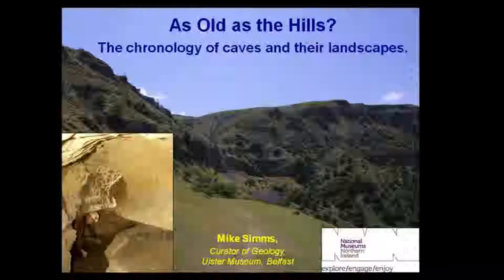Right, so caves and hills, you might tend to think, well, what does it matter how old the hills are? Well, they can actually tell us quite a lot about cave development. And if you're a cave digger, which I have been in the past, they can help you figure out where's the best place to look, either on the surface or underground.